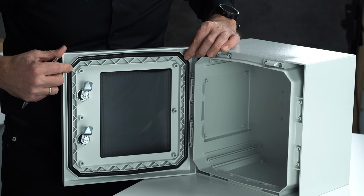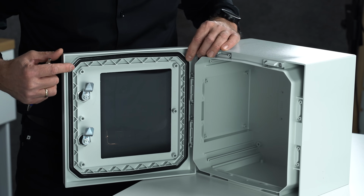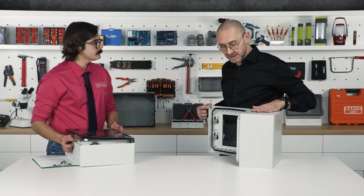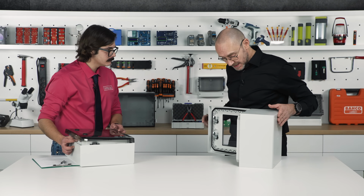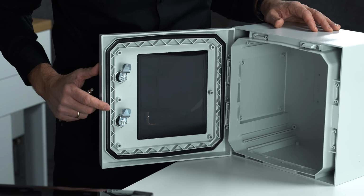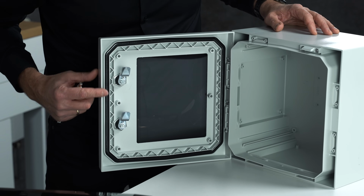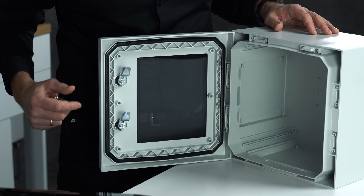Because this gasket is the key to high IP rating, which is IP66. IP66 means that this cabinet is dust-proof and it is waterproof, right? So the gasket as such, as you can see, is white and strong. This is also important because not all manufacturers make the gaskets as solid as we do.